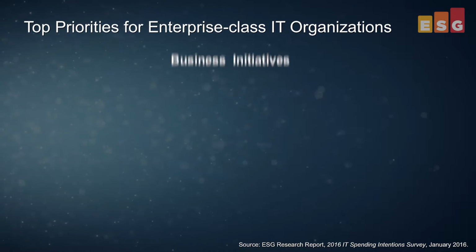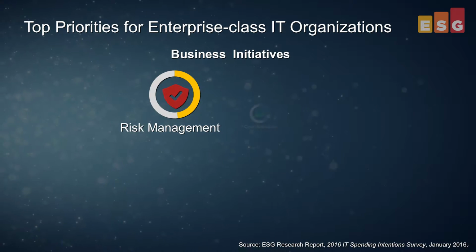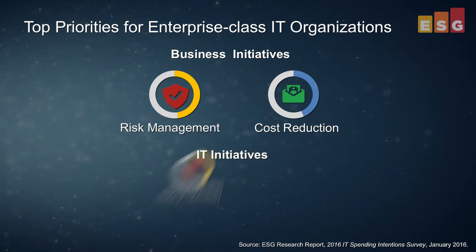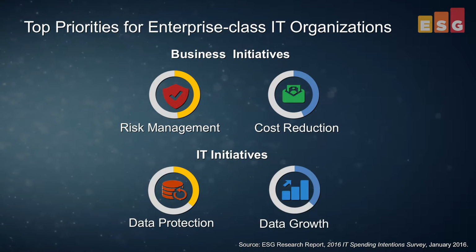ESG's annual IT spending intention survey indicates that risk management and cost reduction are the top two business initiatives that are driving the most IT spending. And improving data protection and managing data growth are amongst the top five IT initiatives. Mainframe backup administrators and their managers can align with these initiatives by investing in technologies that reduce the cost and complexity of mainframe backup while minimizing the risks associated with mainframe application data loss.